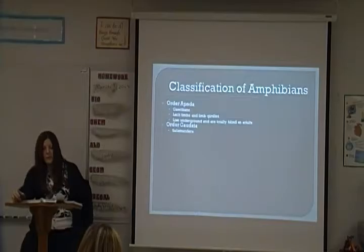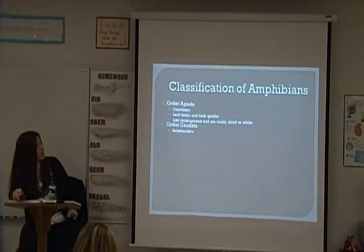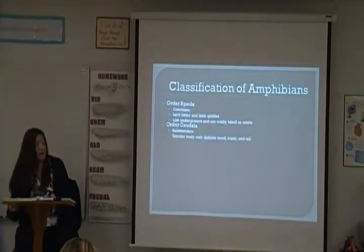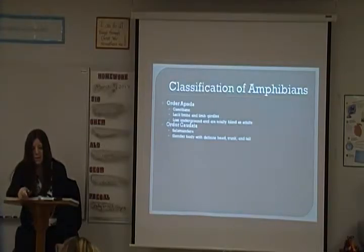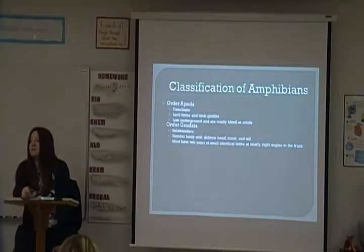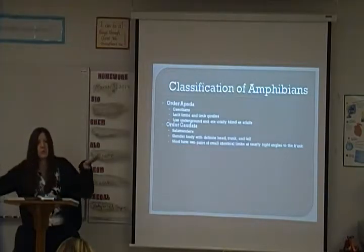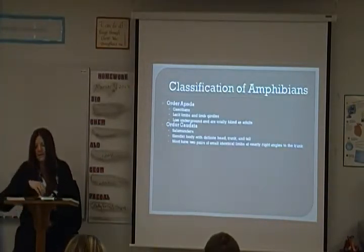Salamanders are sometimes mistaken for lizards, but they are not lizards. They are not a reptile. They do have a slender body. They have a head, trunk, and tail. Even though they might resemble lizards, their body covering and their life cycle make them amphibians, because they do not have scales, they have moist skin, and they go through a metamorphosis. It says they have two pairs of small identical limbs at nearly right angles to the trunk, so their limbs are out from their body. They're not under their body.